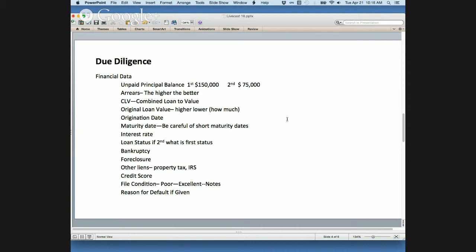Then if it's a second that we're looking at, we want to look at the combined loan to value. That is the first and the second. Is there equity? Is there equity above the first? Is there equity above the first and second together? Is the second covered?